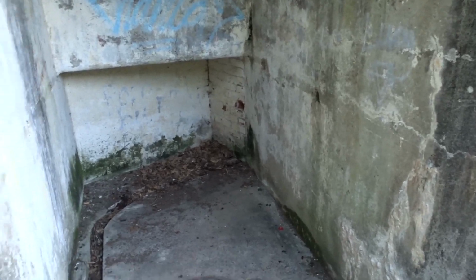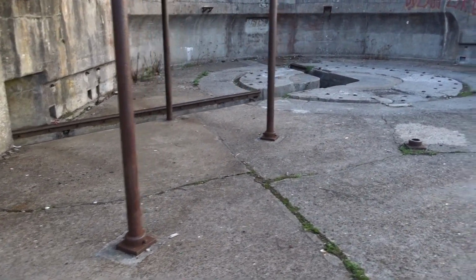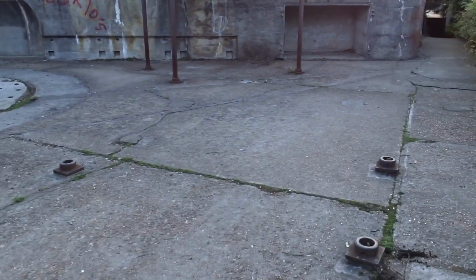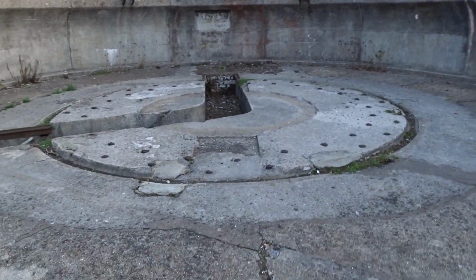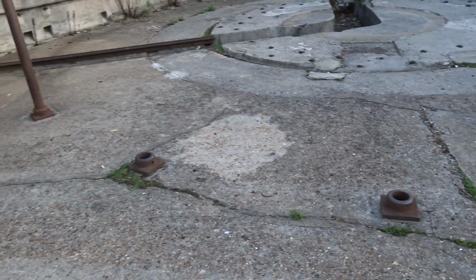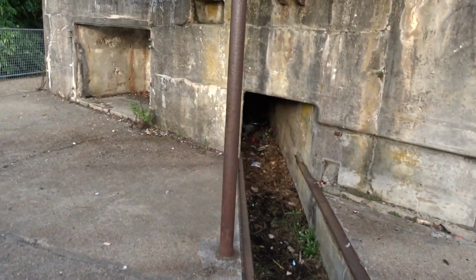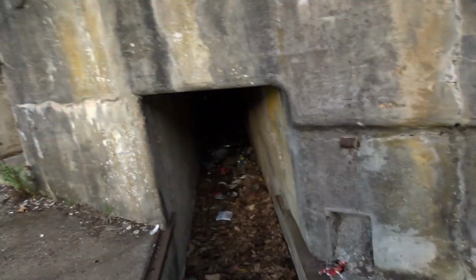You got this little room thingy. And then just here, a big one. See the way they... These thingies are on the floor, they would have been for the legs. You bolt them in. Some more there. Fell over that one. But look at this, see the way it's... No, look at that. Do you know what that would have been, don't you? That would have been where the ammo would have come along.